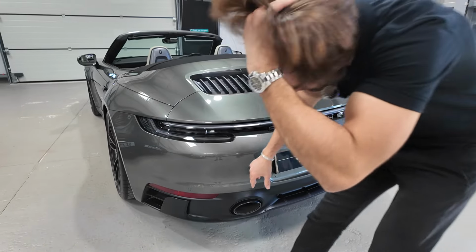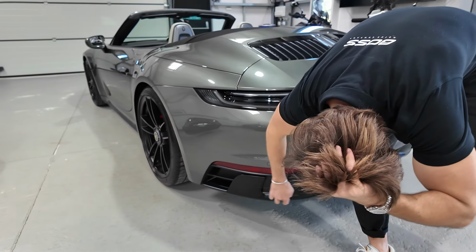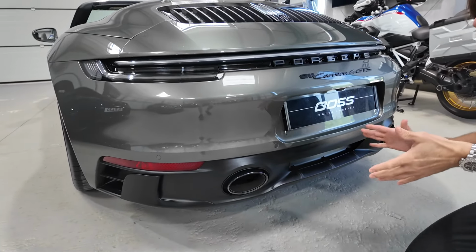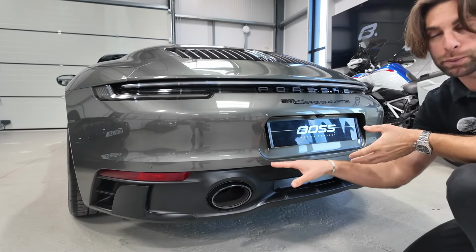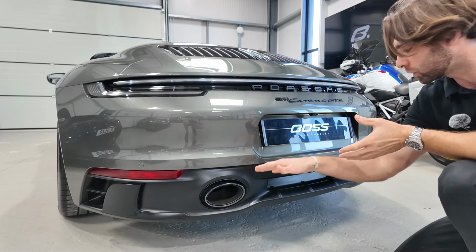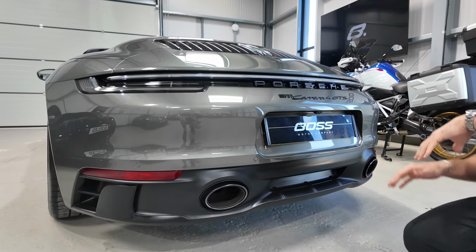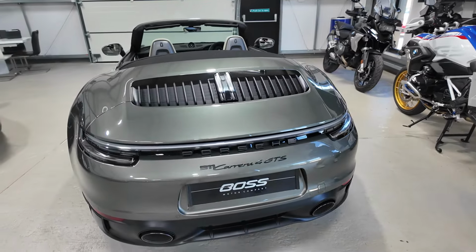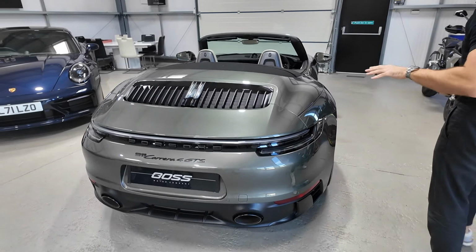Coming down here, some more of that sports design pack, as you can see, painted in matte black, again, a cost option. We have the original invoice listing all of the items that were cost options on this car. Porsche's switchable sports exhaust system as well, finished in gloss black, and a really extensive diffuser section on the back of these cars. That is one thing I will tell you about the 992: they're a much wider, much more aggressive car than their predecessor. And a really, really beautiful thing.